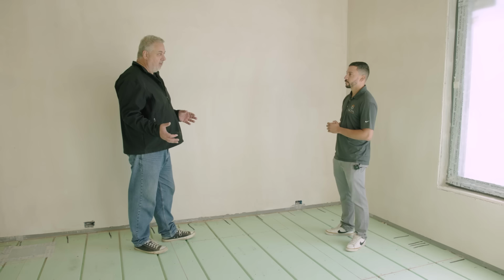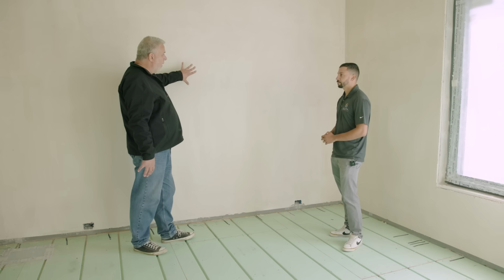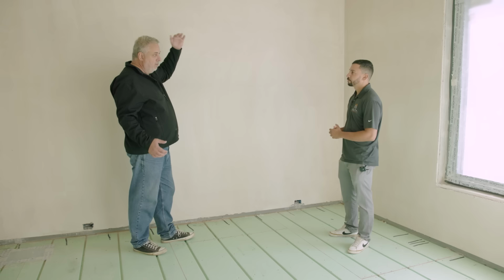And then the primer, you said it's a latex primer. It's a latex primer. And then the finish coats, two? The finish coat is also latex. Two, and do you have a paint preference? Usually Sherwin-Williams or Benjamin Moore. Okay. And whichever brand the client wants. We walk through with the client, pick out the colors, and then we have that. So it's pretty straightforward. Ceilings, same thing? Same thing. It gets one coat of latex primer, two coats of paint there.